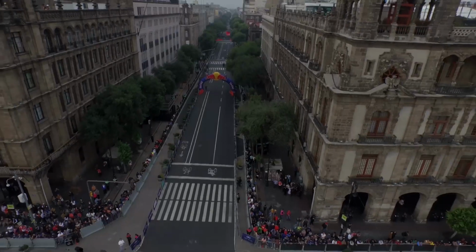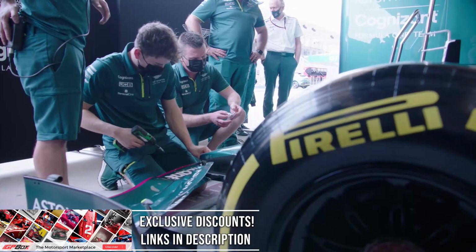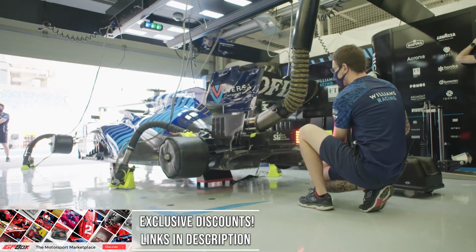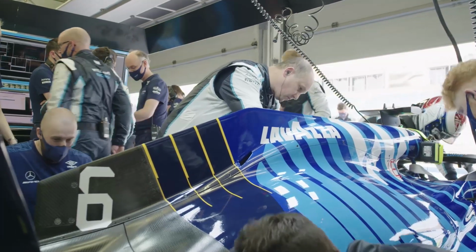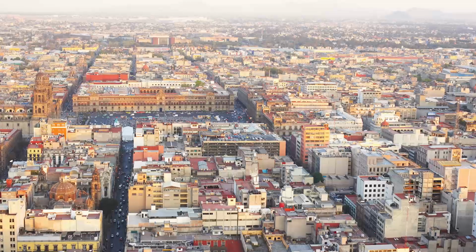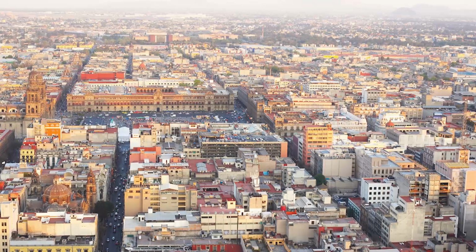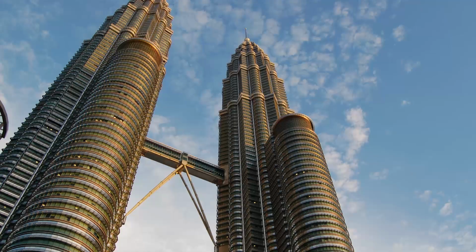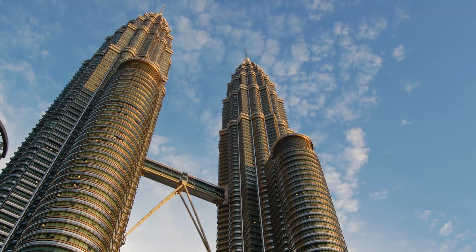The unique high-altitude challenge of Mexico City always makes things tricky for F1 cars and their teams. With low air density, the power unit suffers the most, and cooling packages are pushed to the maximum to deal with these changes. Mexico City's high altitude, situated 2,285 meters above sea level, is 5 times the height of the Petronas Twin Towers in Kuala Lumpur.